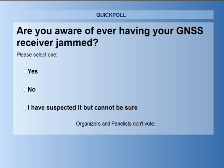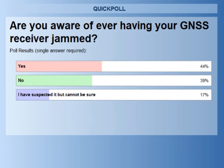Coming up on your screen in just a moment is that first poll question, and if you would weigh in, are you aware of ever having your GNSS receiver jammed? And is it yes, no, or maybe you've suspected it, but you can't be sure? Okay. And looks like we have 44% saying yes, 39% saying no, and 17% suspecting but cannot be sure. Any thoughts on those poll results, Mark?